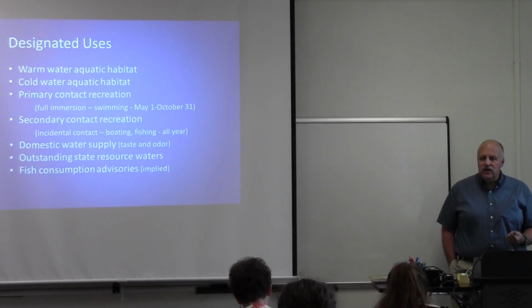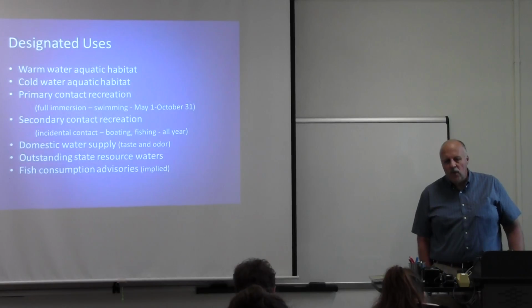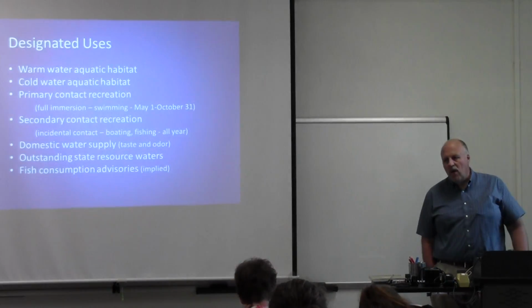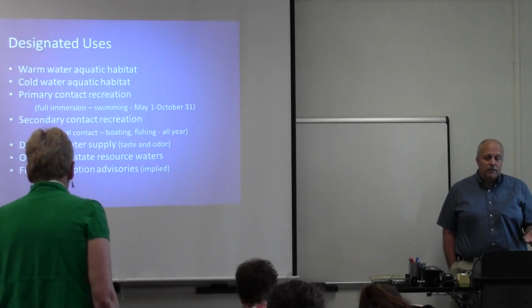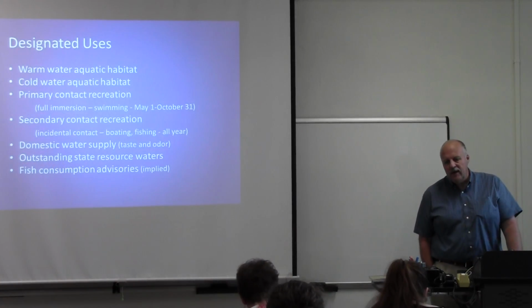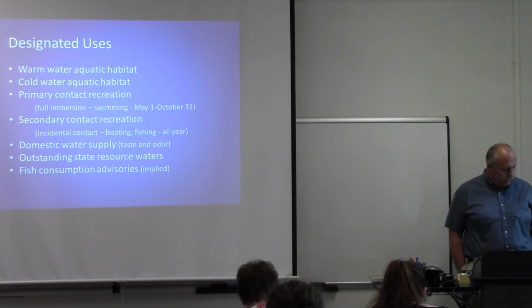Domestic water supply is an additional use, typically in terms of water quality for a supply in surface water. It's odor and taste issues rather than chemical quality issues that's evaluated for water supply. There are maximum contaminant levels for drinking water, but those are for the finished water, not for the supply. So that's why they don't worry about that in terms of the designated use.